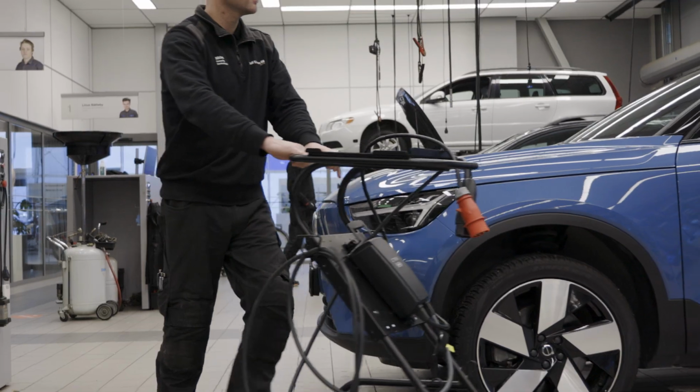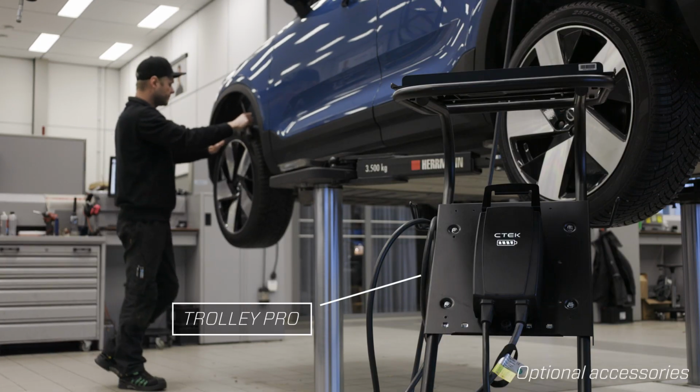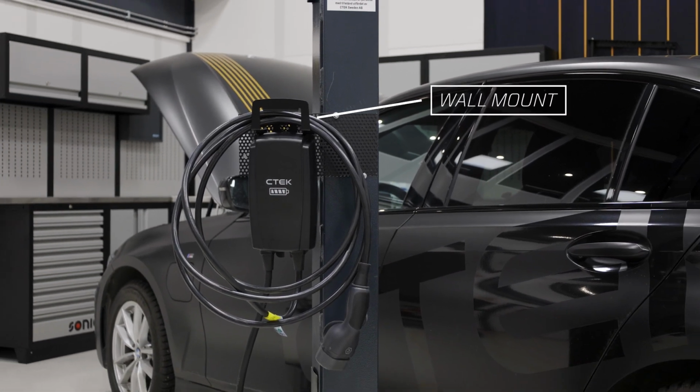For safe maneuvering around the workshop, it can be mounted on the optional Trolley Pro, or if you want to hang it up on a wall or ramp post, you can add the NJORD GO wall mount accessory.